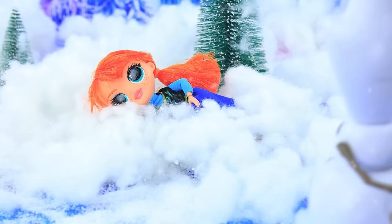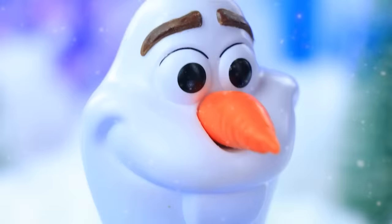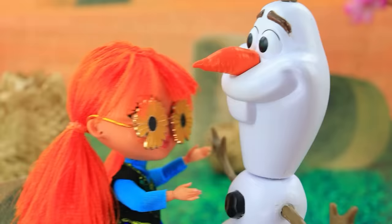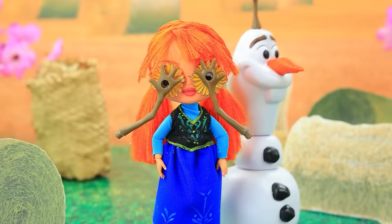Anna, I have a surprise for you. Ooh. What is there? What is there? Here you go. Wow, cool glasses. Magic lenses brought them from the forest to a playground. Olaf, thank you. Friends began to play tag. And hide and seek. Don't peek.